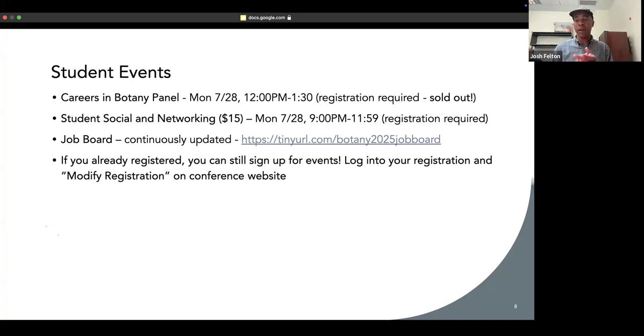It's a great space to kick it and meet folks who you're potentially going to be working within the same field with for the rest of your life. Registration is required for that. It's from 9 to midnight, and you can register if you haven't already by modifying your registration, going in there, and then going to the socials and events section, and then you can sign up for the social.